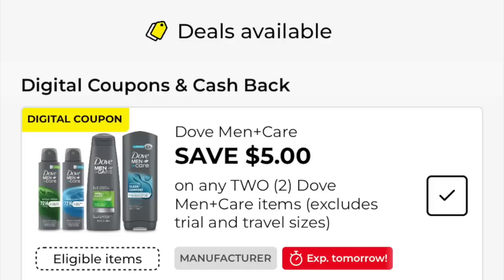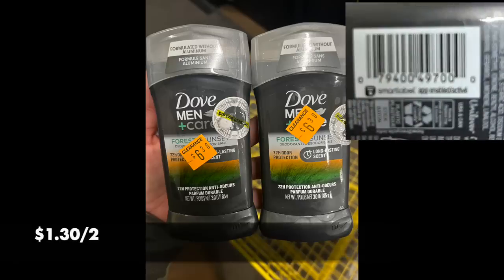And now the next deal is to load this $5 off 2 Dove. You kind of have to do this one quickly because it's expiring quickly. 2 of these men's ones. I did see this guy in the March clearance event. It's $6.30 for the 2. After that digital coupon, you're paying $1.30 for the 2. I actually met up with a friend this morning at a store, and I just grabbed them for her son because I thought he might enjoy them. So I didn't even buy them, but I know that she was really happy to get 2 of these.